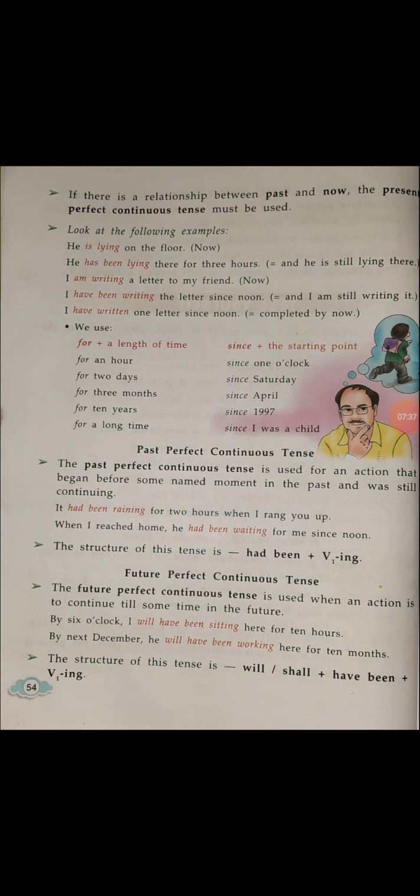By next December, he will have been working here for 10 months. He is already doing work. But December is not today, now we are in January, right? So, in order to reach December, we have 11 more months. Right. So December will come only in future. And he has already started working over there. So till December it will be 10 months or 10 years. So whenever you are writing future perfect continuous tense, we have to use will have been working. W-I-L-L will, S-H-A-L-L shall, plus have been plus verb ing.